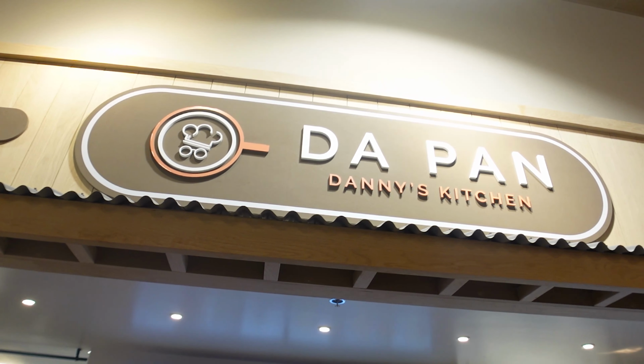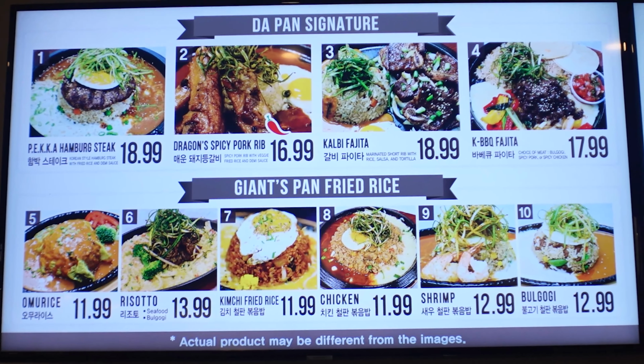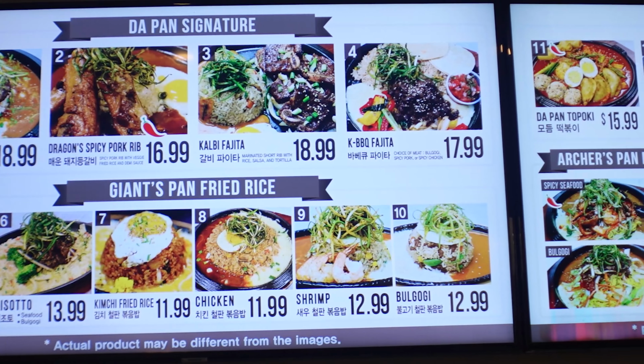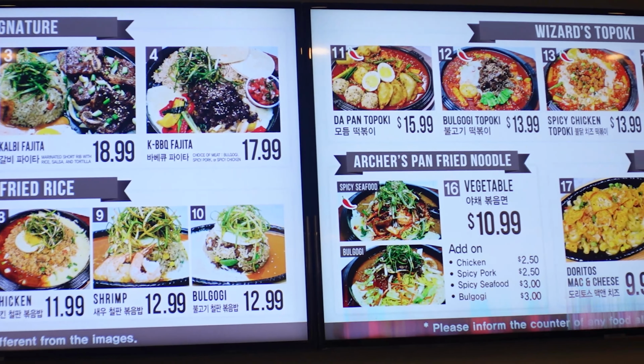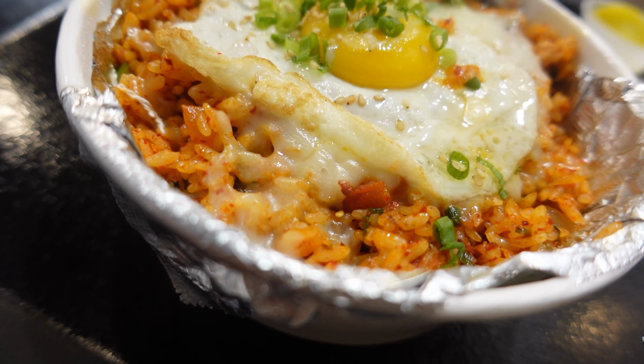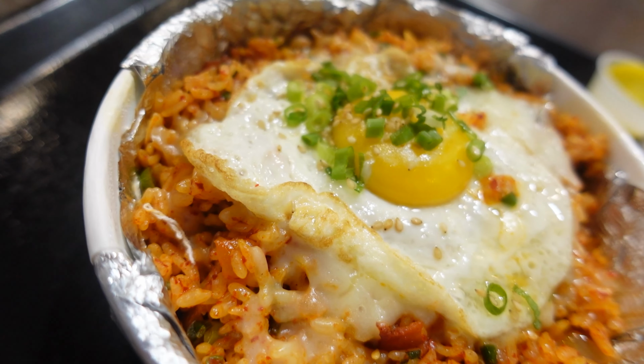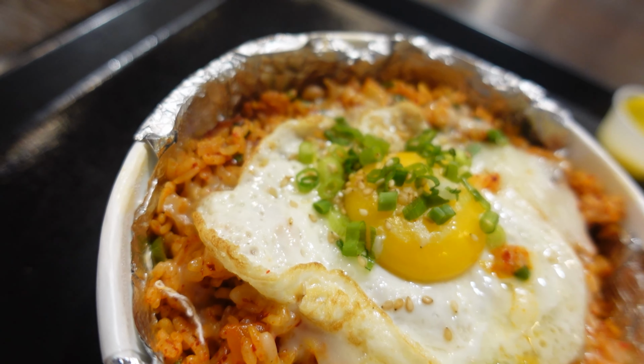So this food stall is called Dapan. Not sure how you pronounce it. But I did get the kimchi fried rice, and it looks amazing. They said that this is their number one bestseller. Obviously, it's kimchi fried rice, and then it does have a fried egg on top, and it looks amazing. So let's go ahead and dig in.